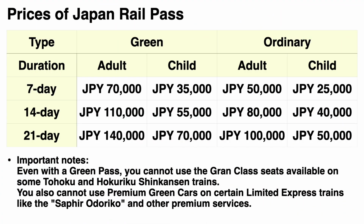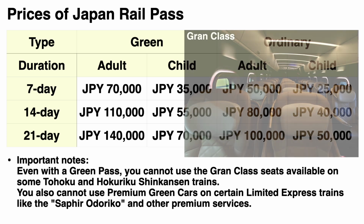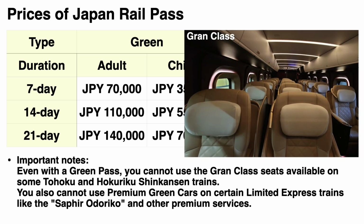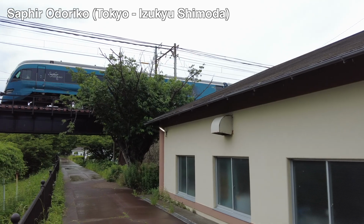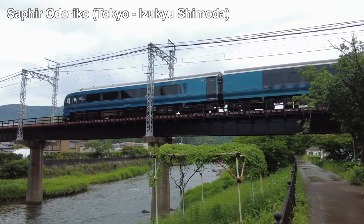Now, let's look at the official prices. Even with a green pass, you cannot use the grand class seats available on some Tohoku and Hokuriku Shinkansen trains. You also cannot use premium green cars on certain limited express trains like the Saphir Odoriko and other premium services.